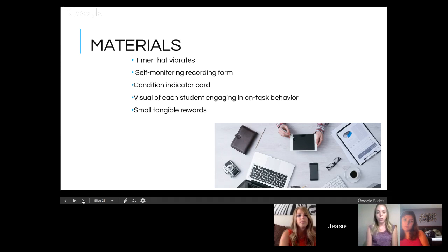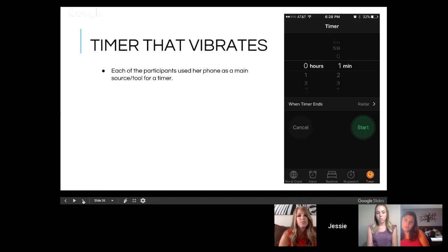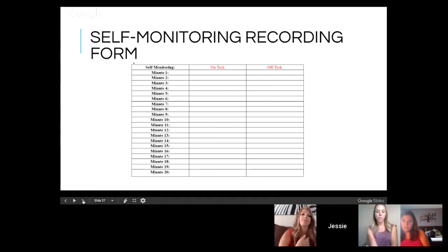The materials needed for a replication study were a timer that vibrates, the self-monitoring recording form, a condition indicator card, a visual of each student engaging in the on-task behavior, and the reward ourselves. For the timer that vibrates, we had all decided to use an iPhone. We had one and it fit the function of the timer. This is an example of our self-monitoring recording form. It's very straightforward for both the student and the observer to use.